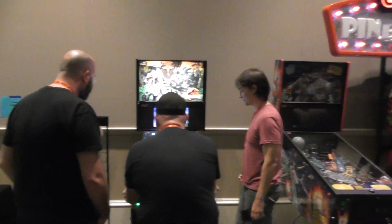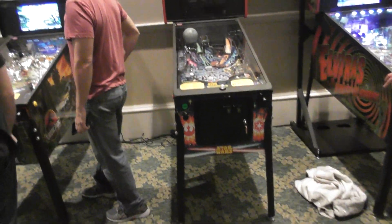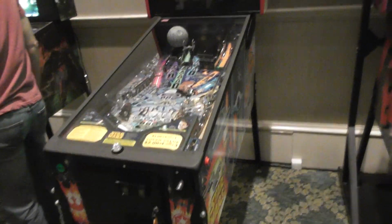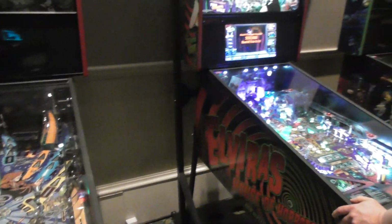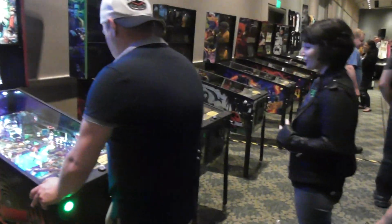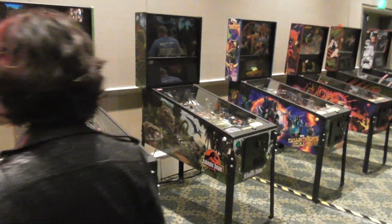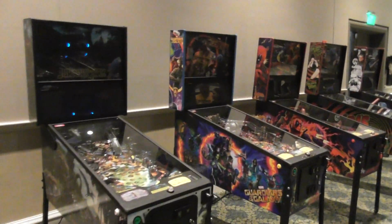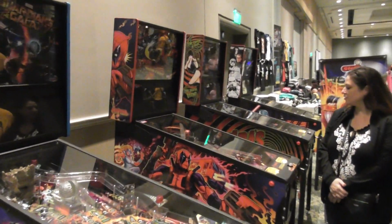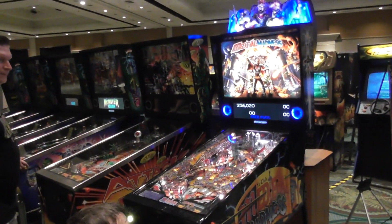They got a Jurassic Park Premium, Star Wars Comic Book Pro, so we get to show off the Comic Book Pro. Elvira Premium. We will be getting Elvira Premiums in very soon. The hand of fate is lit. We got a Munsters Pro, Jurassic Pro, Guardians Pro, Deadpool Pro, and there's a Comic Premium. And the boys and the girls from Chicago Gaming are here.